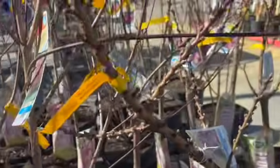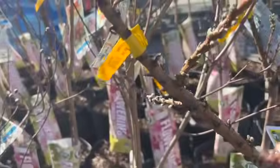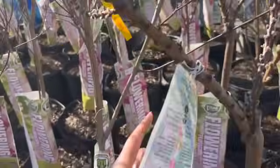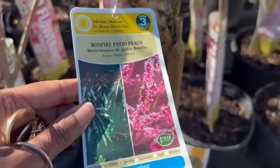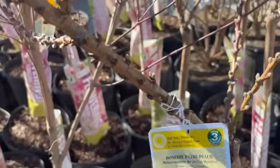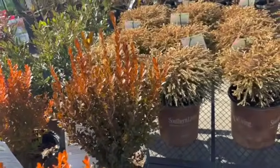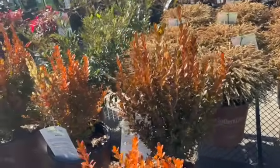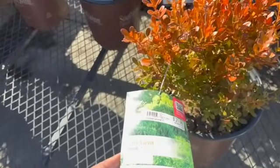And then y'all, I've been watching this peach tree for some years and I'm still thinking, do I want to get it? This is a Bonfire Patio Peach. If you have this, let me know how it is. But now next they have a few shrubs out still, not a whole lot. It looks like some of them were a little bit damaged by the snow, but they're all different prices.